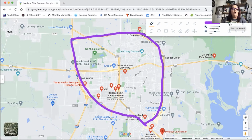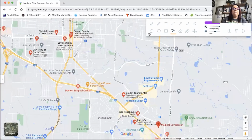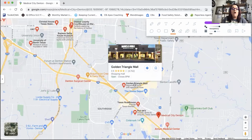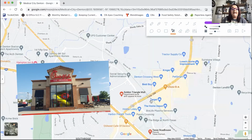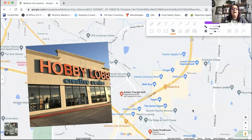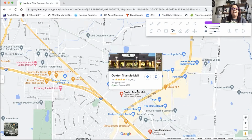So you will hear people call it in Denton the loop, or Loop 288, but that's where it is. And when you exit in that area where the loop is, you're going to find the Golden Triangle Mall. There's a bunch of other shopping around there. There's a Chick-fil-A, a Hobby Lobby, Best Buy, Kroger, PetSmart. So a lot of shopping right here where the mall is. And when I was younger, I actually used to hang out in that mall.